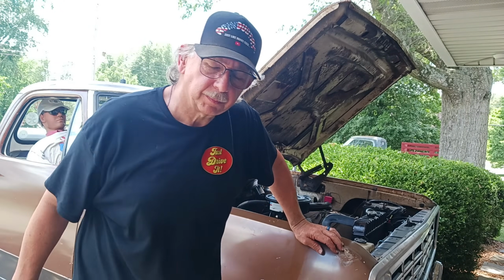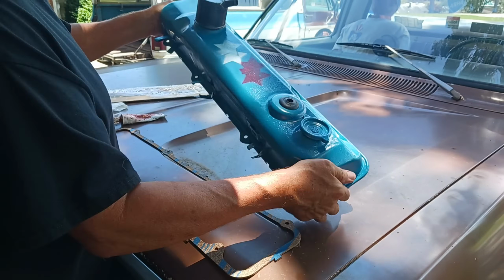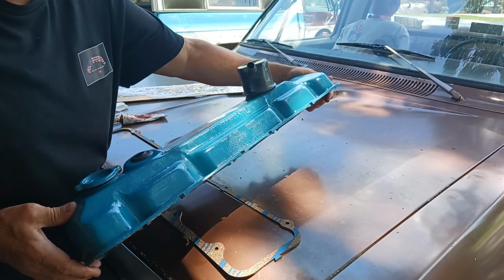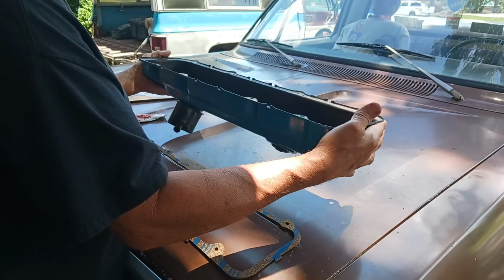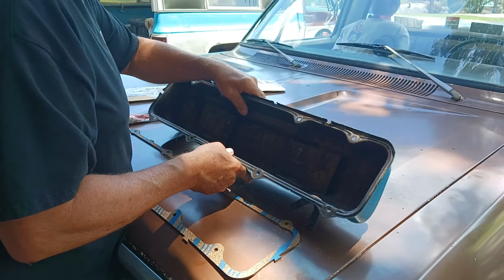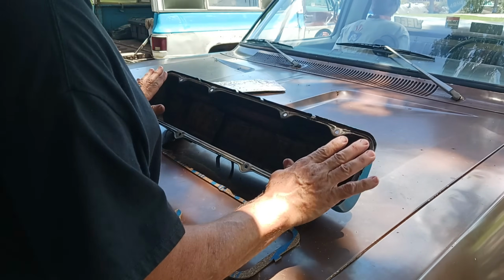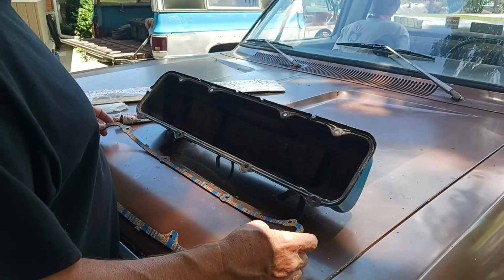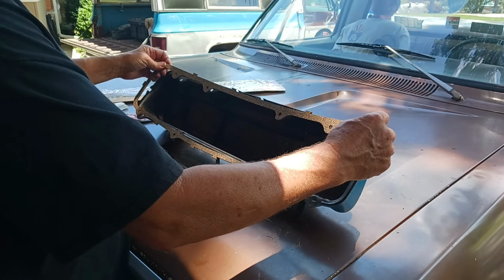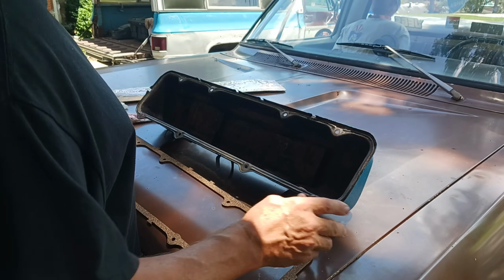Show you more. Okay, it's the next day. I got a little time here, so I got my valve cover all painted up with my Chevrolet blue for the Chrysler engine here, the Mopar. So I thought I'd go ahead and glue this gasket on, because that's what we need to do. You know what I'm saying?